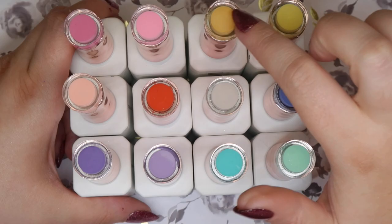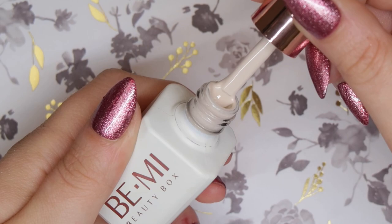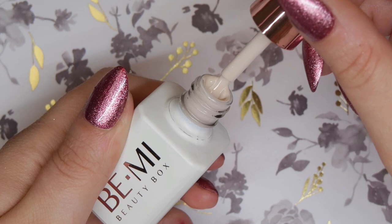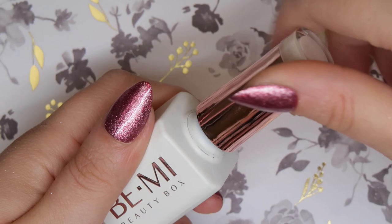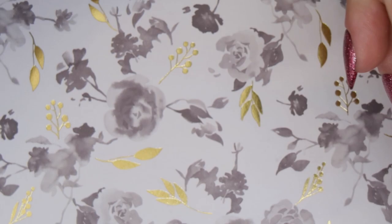Number 13. This is probably the most perfect neutral background. It is a nice creamy vanilla color. It is not too yellow, not too white, not too dark, not too light. It's literally just perfect for backgrounds for nail art designs. I love this one. I know I'm going to get tons of use of this. I'm going to keep this one on my nail desk so that it's easy for me to reach for all the time.